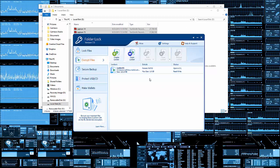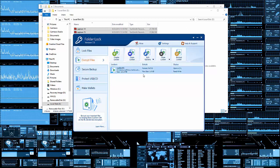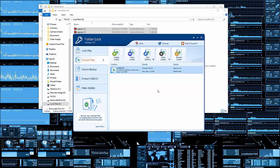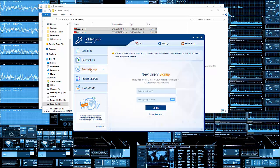So let's say that you're in a country that will arrest you because you're wearing the color blue. Well, basically this is the one thing that could protect you from the government, and also it could protect you from the company itself getting into your information. And the one thing to keep in mind for something like this is you need to have the program, Folder Lock, on both sides, like on all your computers. And also on top of that, you need to make sure that you close the locker, because otherwise it won't be encrypted. So with that, let's go into the next thing.